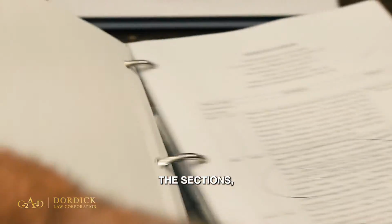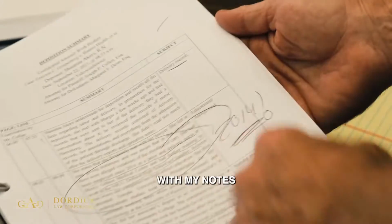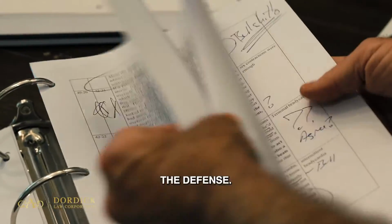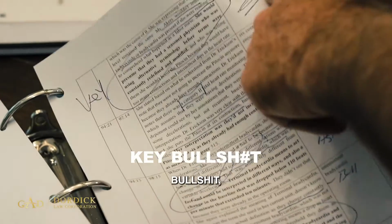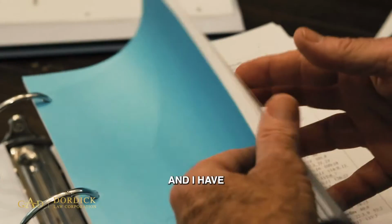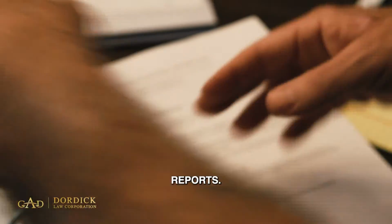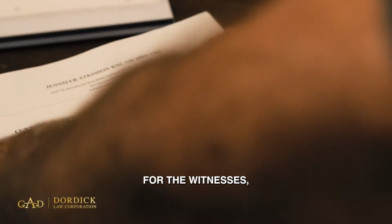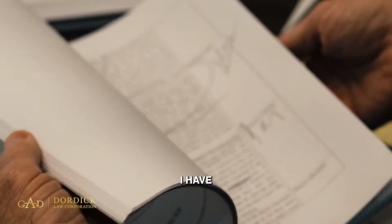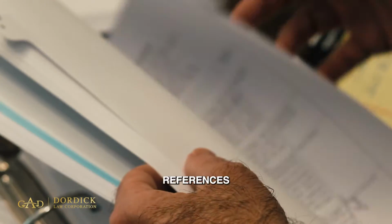And then when you go to the sections, I have summaries of the depositions with my notes on them: what's important, why it's important, key for the plaintiff, key for the defense. This one says "key bullshit," meaning that must be a defense argument, this total bullshit. And I have the deposition transcripts. I have often their reports. I have their CVs for the witnesses, both plaintiff and defendant, so I have them at my fingertips. I have other information that might be used if it's an article, references to exhibits.